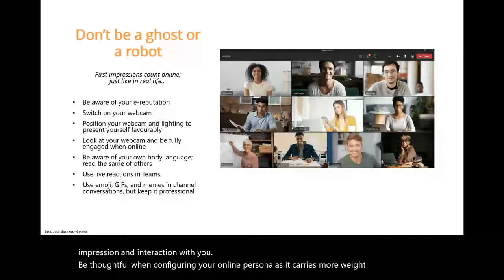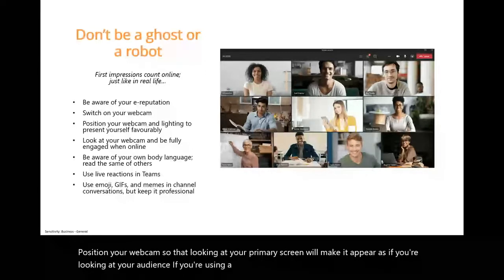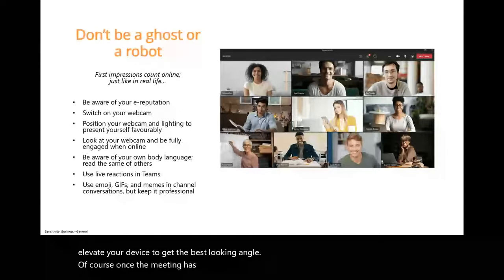Using your webcam and having the right lighting conditions in your work area will make you a much more effective communicator than choosing to leave it off. Position your webcam so that looking at your primary screen will make it appear as if you're looking at your audience. If you're using a built-in webcam on your laptop, you may want to elevate your device to get the best looking angle. Of course, once the meeting has started, be aware of your own body language and read the same of others in the meeting.